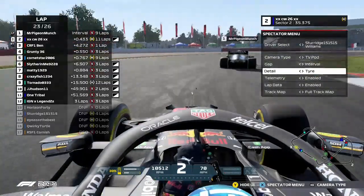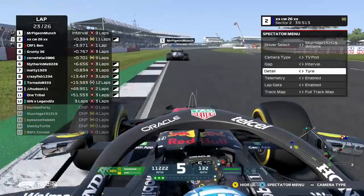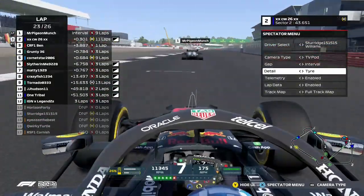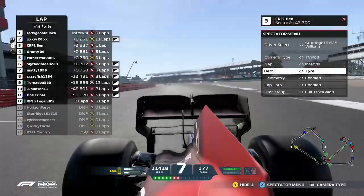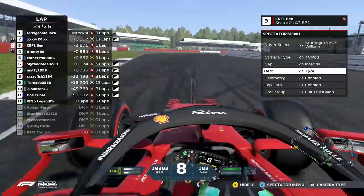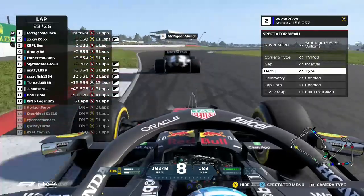Just trying to think how it would work. It would be very close between Pigeon and Ben. Oh. Still feel bad for the ones that got held up in the pits. Nothing you can do.